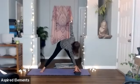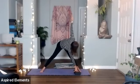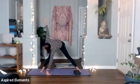Even out your breath, one-to-one breath. Four count inhale, four count exhale. Come back up. Reach and go to the other side. Open up.